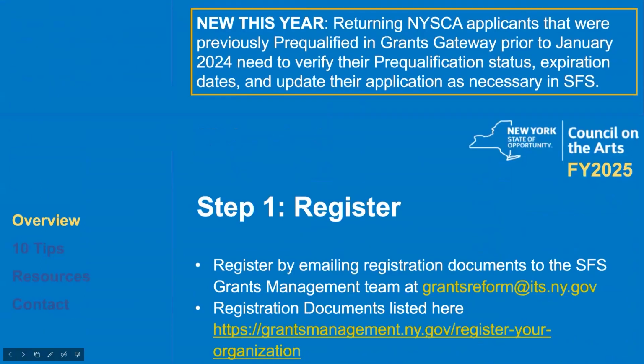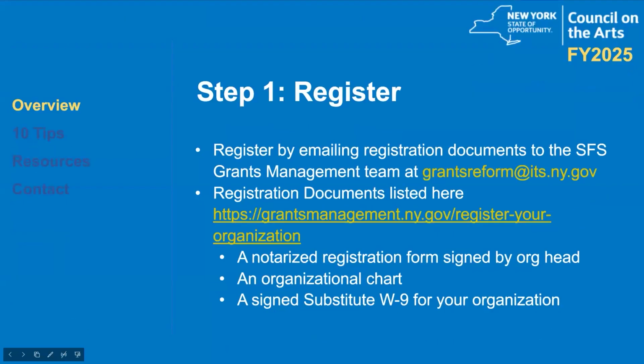Now we will talk a little bit about step one. Step one, register your organization in the statewide financial system. To register an organization, send a completed and notarized grants management registration form for statewide financial system vendors and accompanying documentation, if required, by email to grantsreform@its.ny.gov.